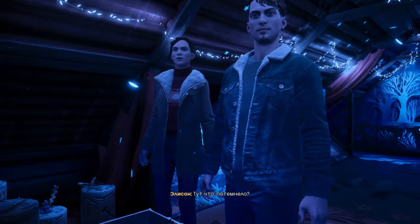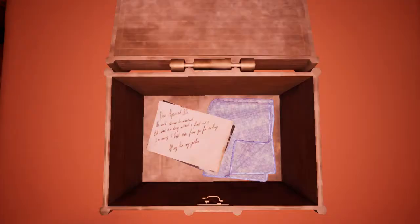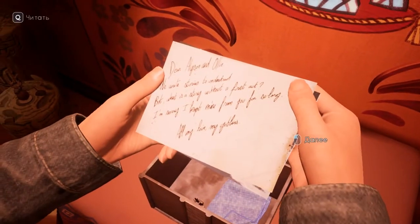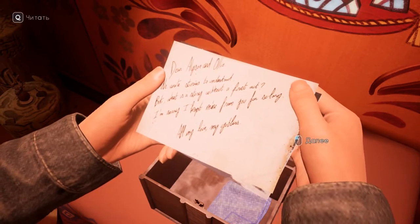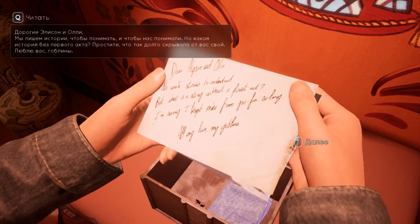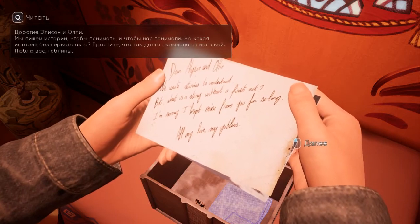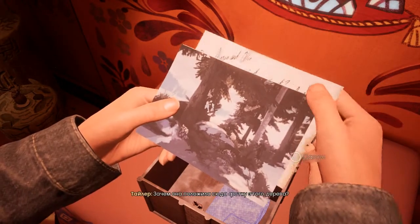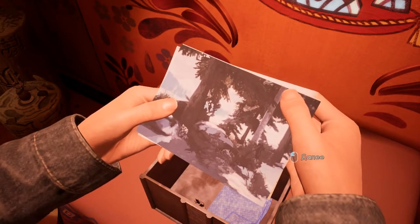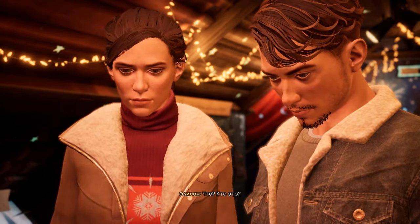Whoa. Did it just get darker in here? Ollie. She noticed. I was her son. Why does she have a photo of that tree locked in here? What? Who is that?